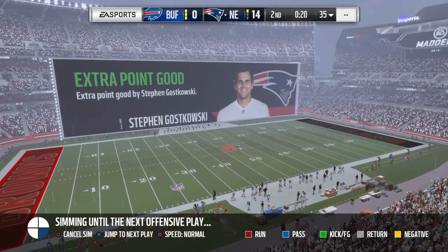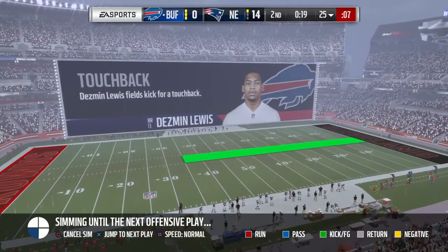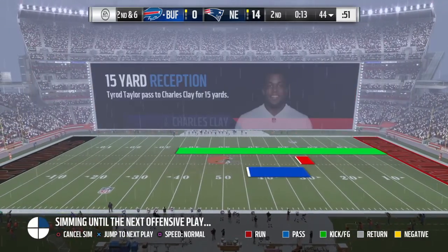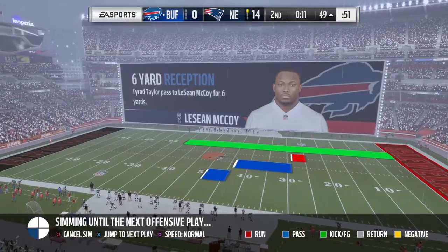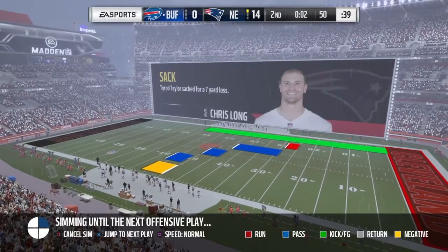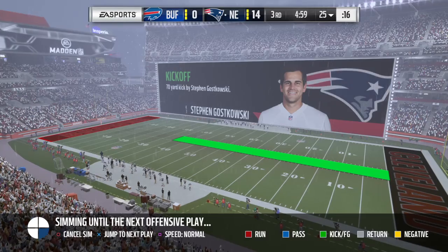I think they're going to use up all the time with LeSean McCoy because that's all they give the ball to. So. Wow, that's a shock. Okay, that's actually a shock, babe. Come on, guys. Okay, LeSean McCoy, they're out of timeouts. 6. Nice! All right, and then it's right back. So they get the ball again.